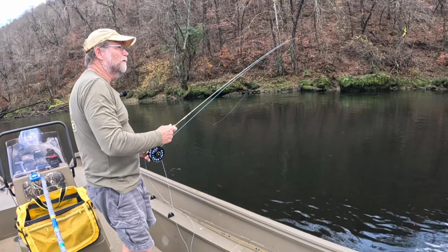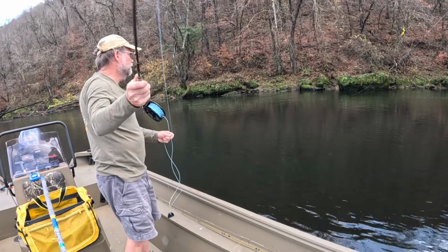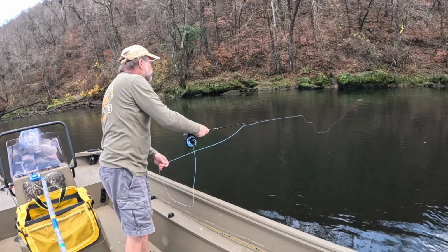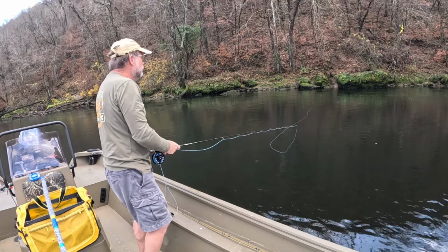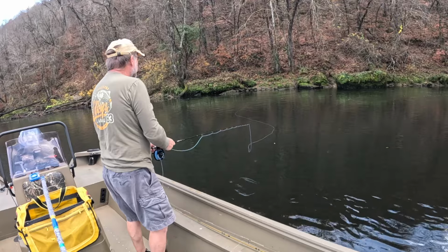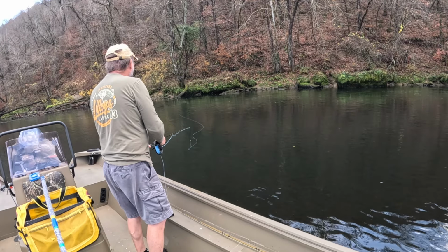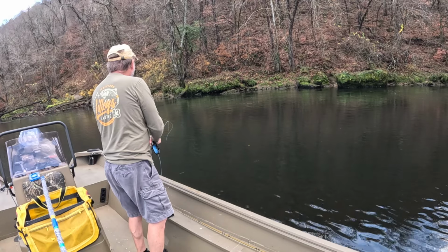That's deep over there. What I'd like to do is come in here and put, I hit the camera again, put the boat out there and fish over closer to that bank over there. That'd be pretty cool. That might be where those big fish are.